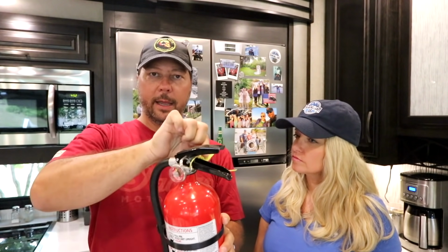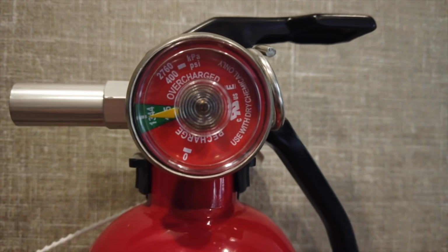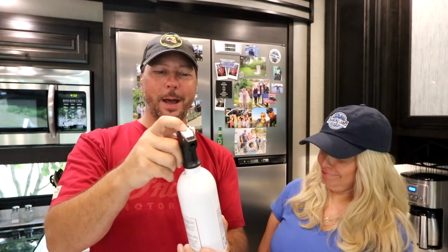They all say check the nozzle, whether that be on the hose or the end of it. They say check the retaining pin and the seal and the pressure. Most of your better fire extinguishers will have a pressure gauge on there, and it has to be in the green. This little guy here doesn't have a gauge, but you're supposed to push this and it should pop back out. I'm not gonna push it.